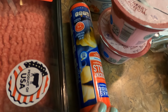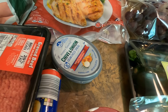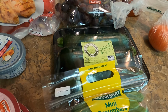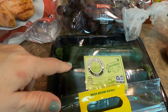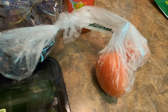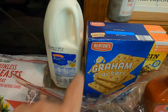And then I picked up some crescent rolls, because you have to have some for Easter. A couple of things of yogurt, some chive and onion cream cheese. We still have bagels already. And then I'll probably throw together a salad and a fruit tray. So I picked up some mini cucumbers. We'll have zucchini with the Easter lunch. Picked up some grapes, a couple of tomatoes, some dressing, some graham crackers. That's for the eclair cake.